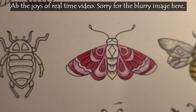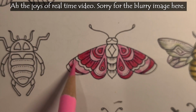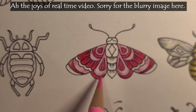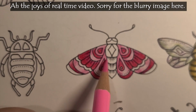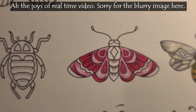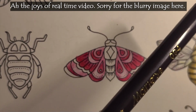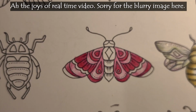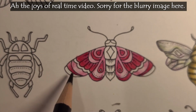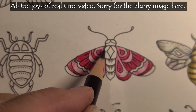Okay. I want to keep these light. Right, now I'm reaching back over to get that very gray, deep gray, 94. I'm going to set these back up. And I'm going to do some shadows.